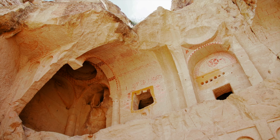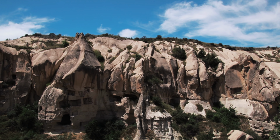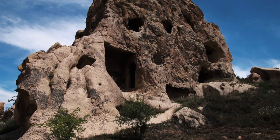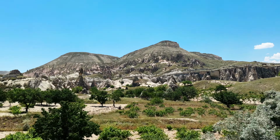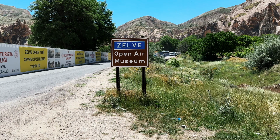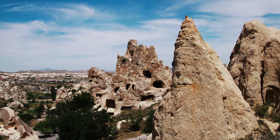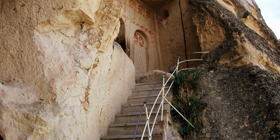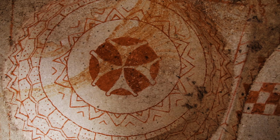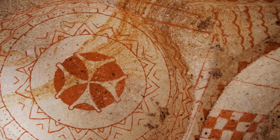Cappadocia is home to several open-air museums where you can immerse yourself in the rich history, culture, and religious traditions of the region. 2 open-air museums that we recommend visiting are Goreme Open Air or Zelve Open Air. In both you will find all sorts of caves, monasteries, and churches dating from the 10th to 12th centuries. In some of the churches you can find the famous Byzantine frescoes that have been very well preserved.